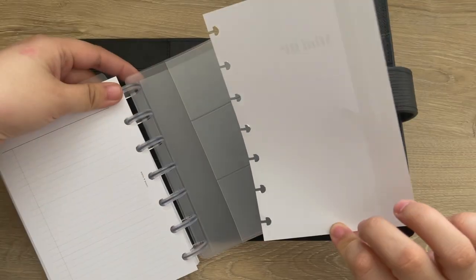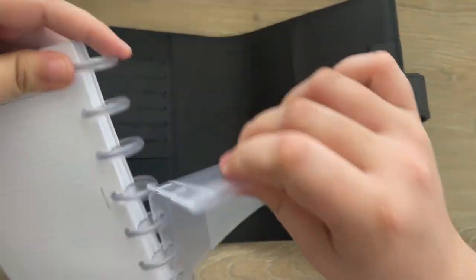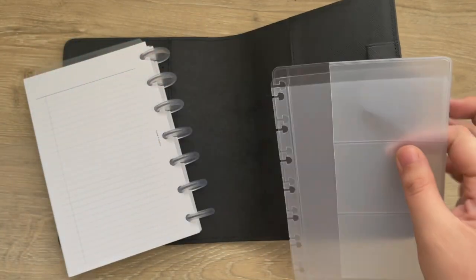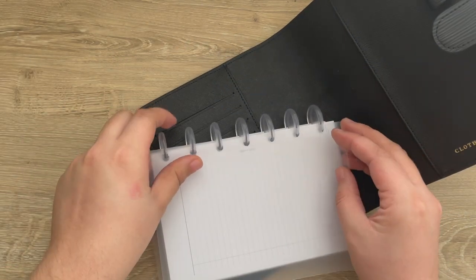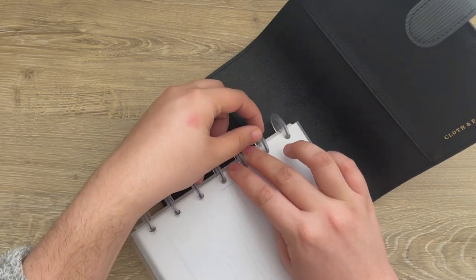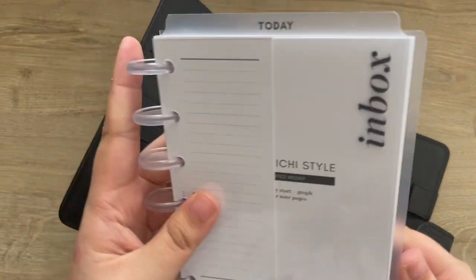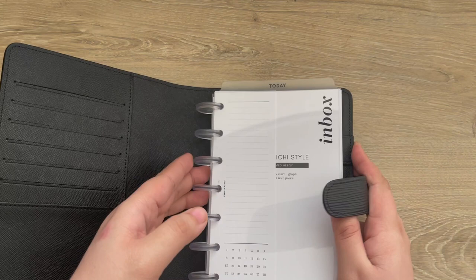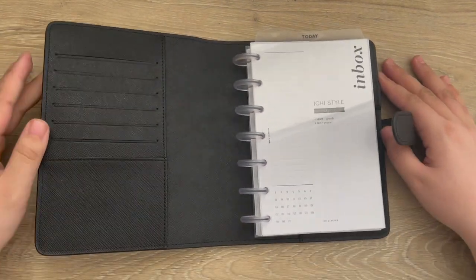I just have a backing. This came with the back of the task planner inserts. And then I just have these document holders from Amazon. And so now I'm just gonna switch it out for this one. And I'm just gonna snap it in. And then we're just gonna tuck this in. And now it's all the way in, and here is what it looks like with items in it.